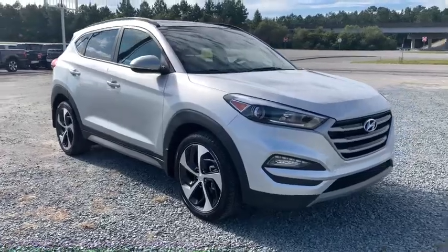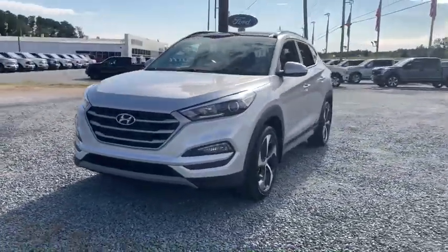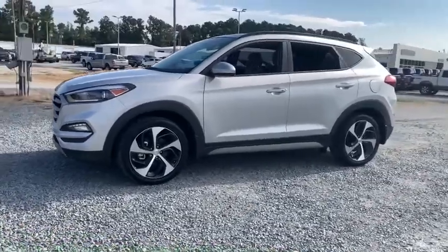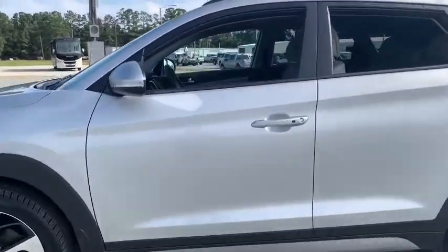We are pleased to show you the 2018 Hyundai Tucson. Boasting low noise and vibration levels and a smooth ride, the Tucson combines the rugged utility of an SUV with the maneuverability and refinement of a car. With its spacious interior, small never felt so big.